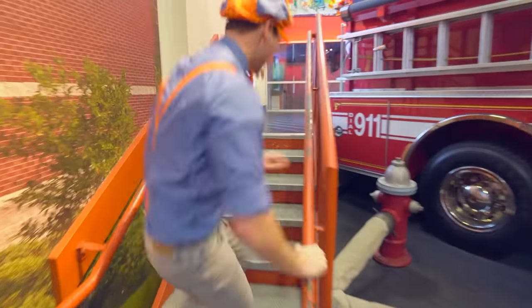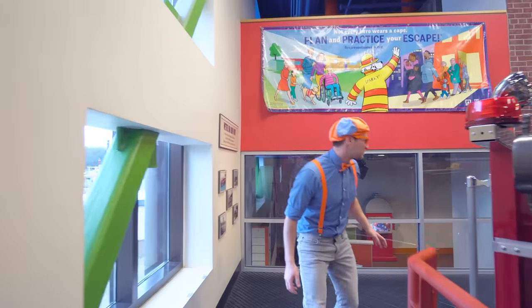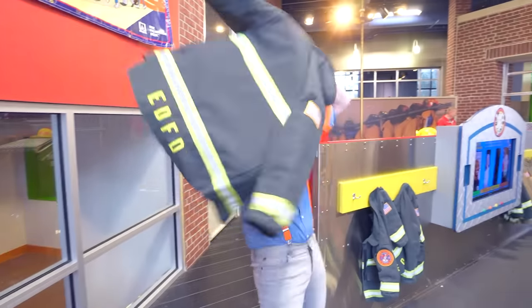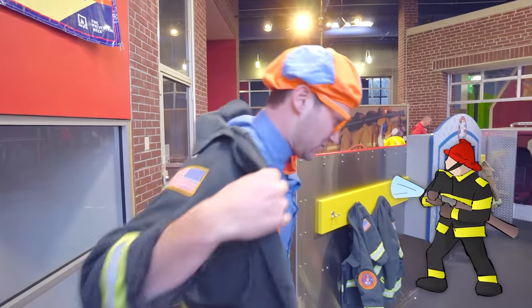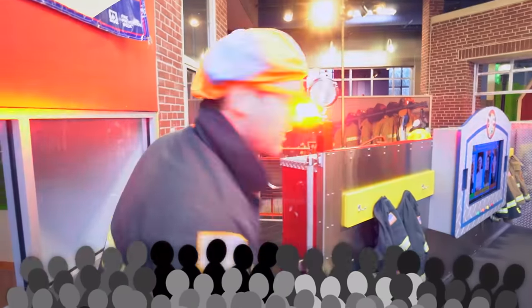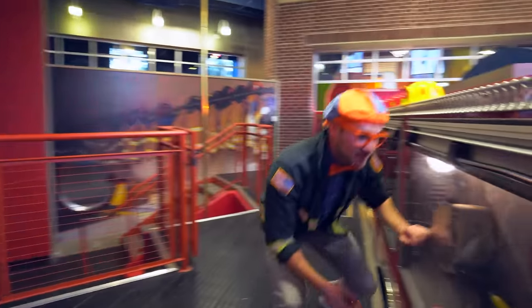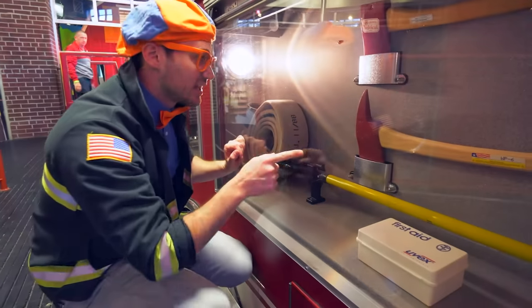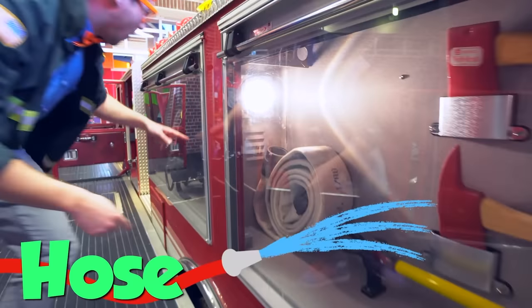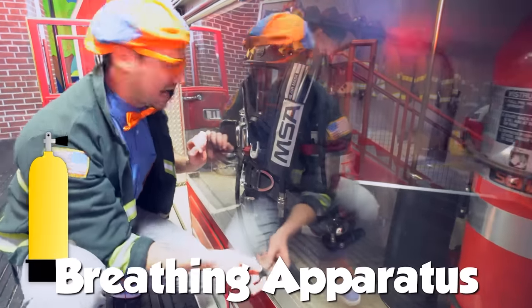Okay. Wow. So cool. Look. You can even dress like a firefighter. Okay. Firefighter Blippi to the rescue. Oh, let's... Whoa! Looks like we're on a call. But look down here. Here's some more cool things. Looks like an axe, a pick, an extra hose. Oh, a fire extinguisher. Ooh, and a breathing apparatus.